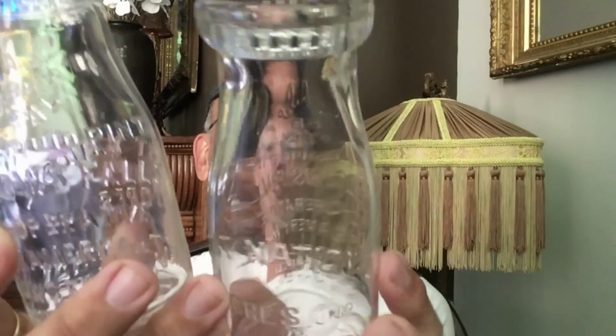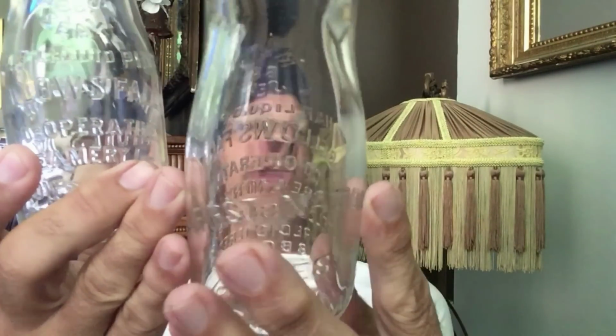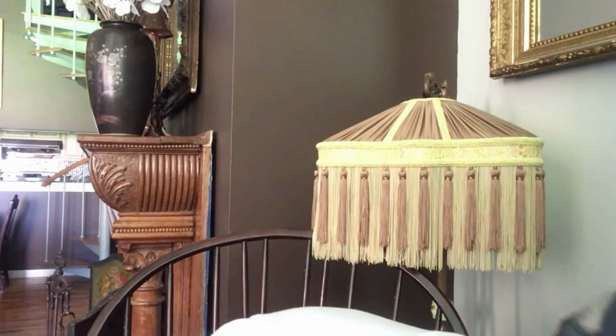I already sold 2 of these, and I've got 2 more of the little tiny First National Stores of Boston, Massachusetts. Half liquid pint Bellows Falls Cooperative Creamery in Bellows Falls, Vermont. So I've got 2 of those little milk containers for you if you'd like.